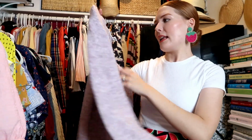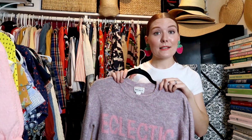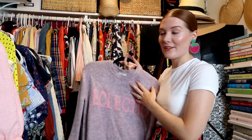I thrifted it and it's from the brand Republic, but it says eclectic, and if that doesn't describe my life, I don't know what else does. So I absolutely love this.